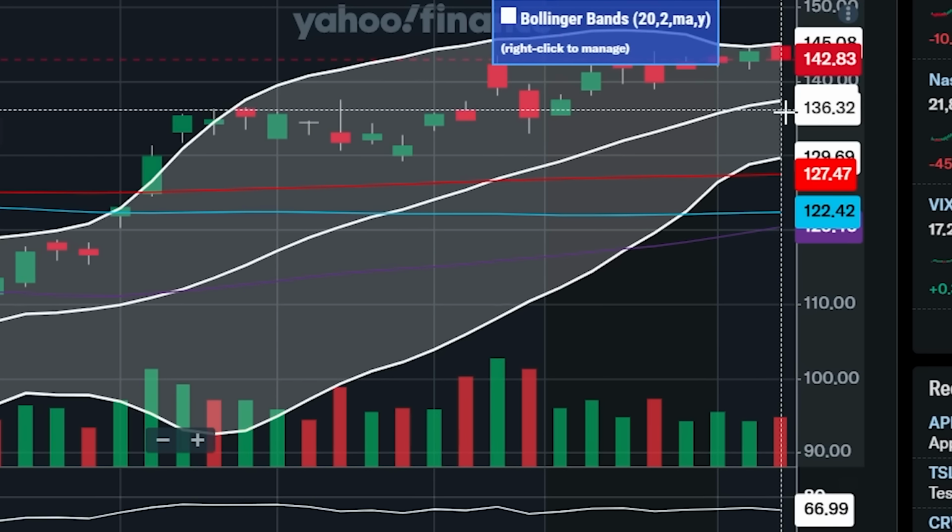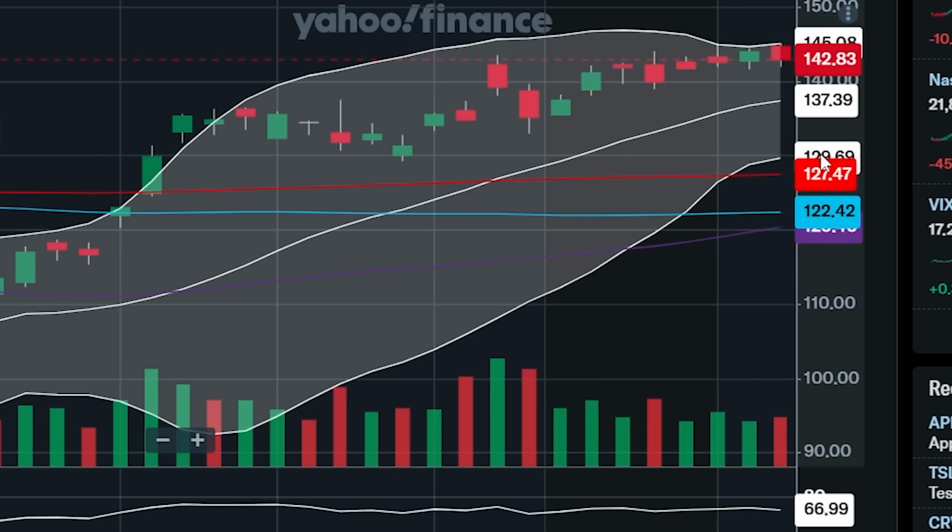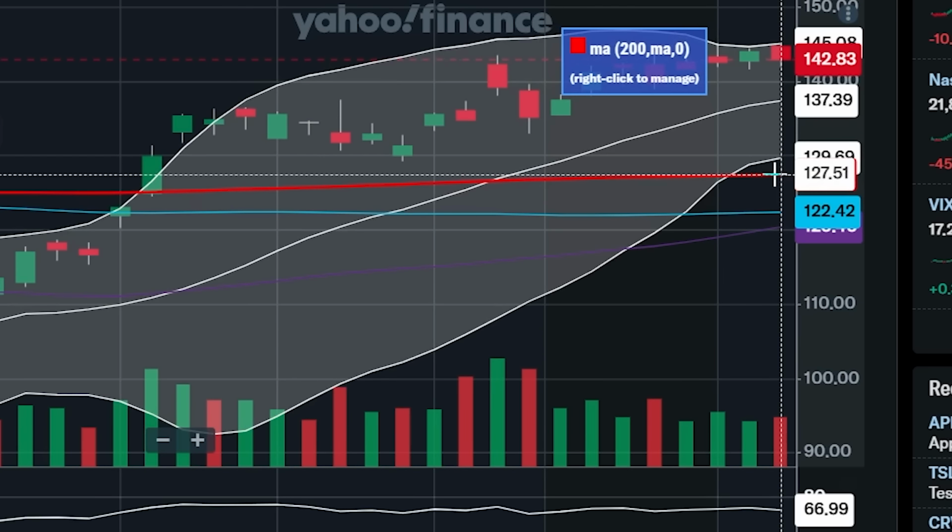If you are going to load up heavier, look at the bottom of the band around 129, 130. And you could also look to purchase skips and leaps going maybe into 2027. Now, if we pull back further than that, and if we happen to dip below this 200-day moving average for any reason, then I would go in heavier on skips and leaps and the shares themselves.